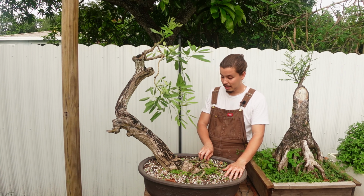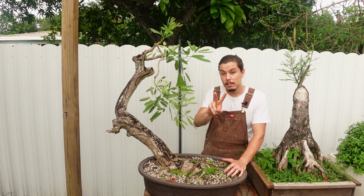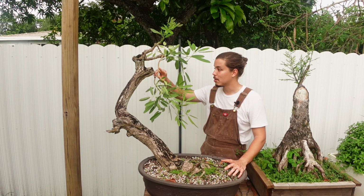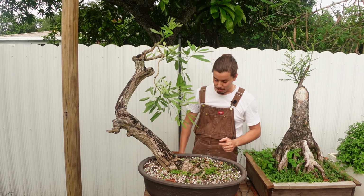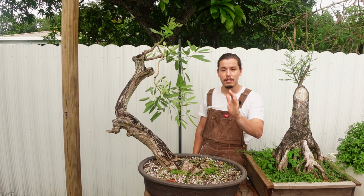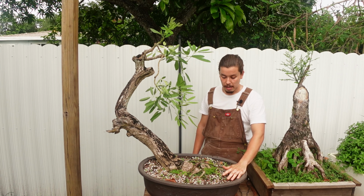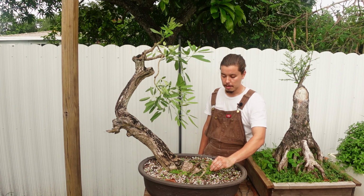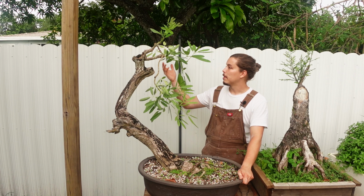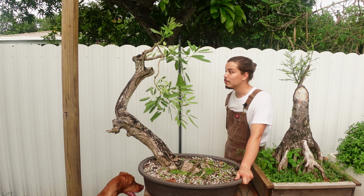It looks like it's doing wonderfully in this lovely pot. I've actually had to trim it back twice after doing the initial trim and the initial wiring that you guys saw. I actually already had to take the wires off because of how fast it's growing. It's doing quite well. I think it loves this soil mixture, which again is the standard pumice, clay, pine bark, and lava rock. And I've had the chance to fertilize it a couple times, liquid fertilizer, so I guess it's enjoying that as well. I'm excited to see the yellow flowers on them.